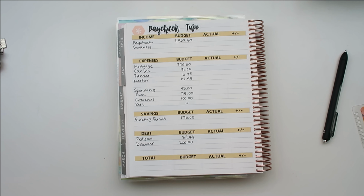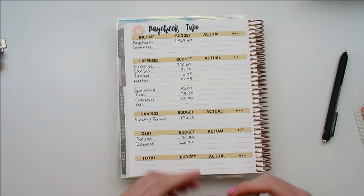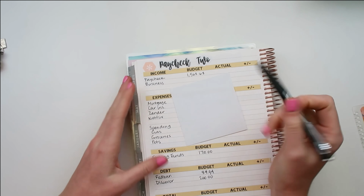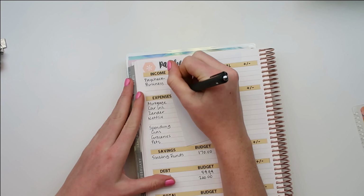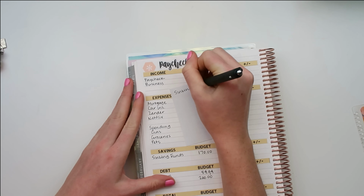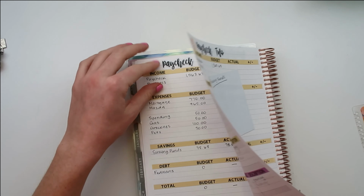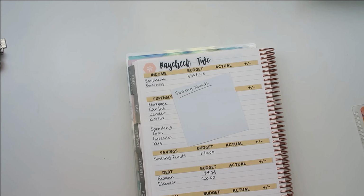To give you guys a breakdown, because I don't normally do this, and I want to kind of include it because some people have been asking. So what is the breakdown of this $170 for my sinking funds? I'm just gonna write it out so you guys can see it. So the breakdown for my sinking funds is, I have to look at my dang sinking funds.